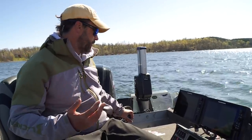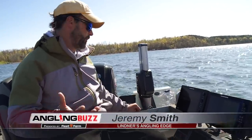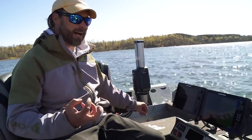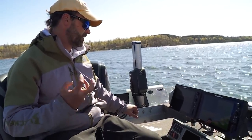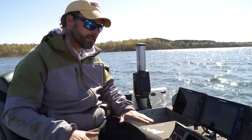So what I'm looking for with side imaging is, if it was a warm, sunny day, I think we would be able to actually see these fish because it's a soft, muddy bottom. But I'm not getting a lot of really good returns of fish right now. I think I might see a couple there, but they're really tight to the bottom right now. What I'm really looking for is the densest clumps of cover.